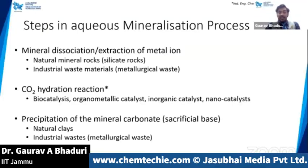The second major challenge is the hydration of CO2 by itself. The best catalyst that we know for hydration of CO2 is called carbonic anhydrase 2, the human carbonic anhydrase 2, which is present in our lungs. And we are talking about rates of 10 raised to 6 molecules per second. No catalyst known to man can do this, but nature has created a catalyst to do that kind of job. However, utilization of that catalyst is very difficult because there are various ethical and other norms that come in.